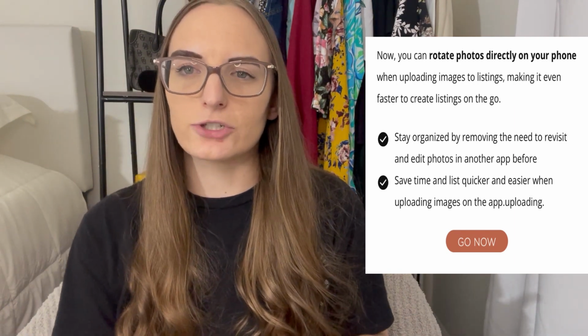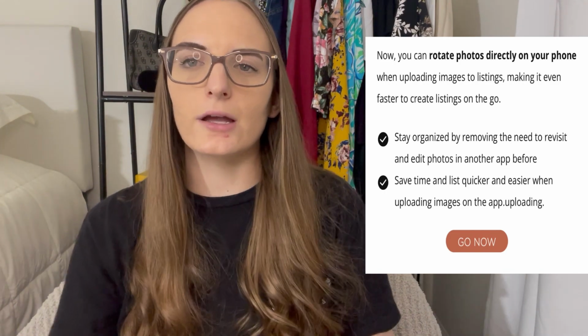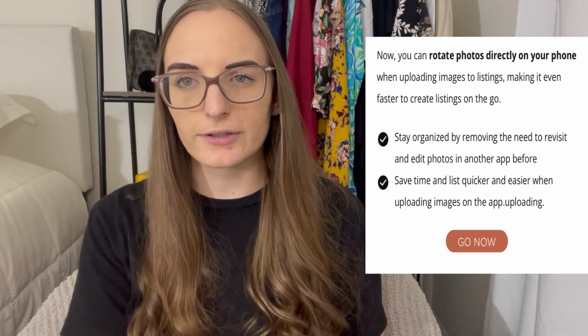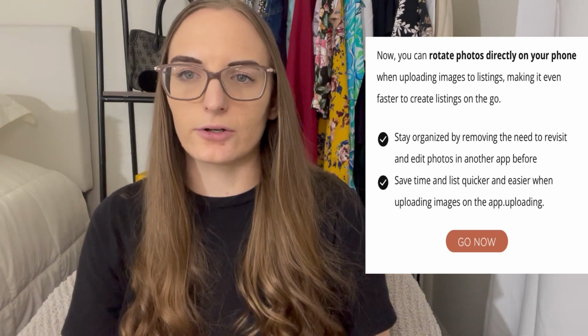But now they released a feature where you can rotate the picture, and so you can make it the right way, which really helps because it makes your closet look more professional when you're going through your listing, because everything is the same way and it looks all formatted correctly.